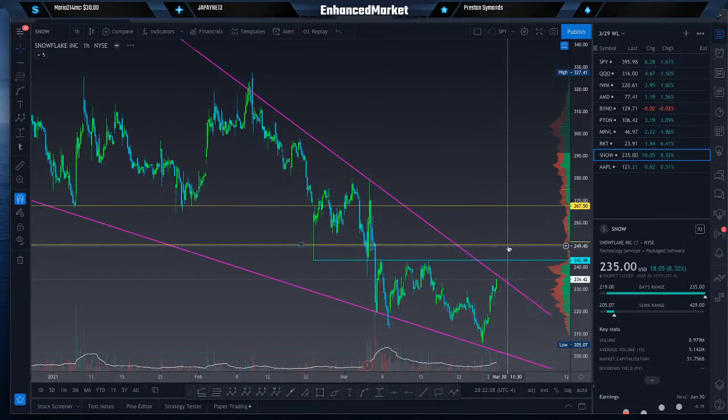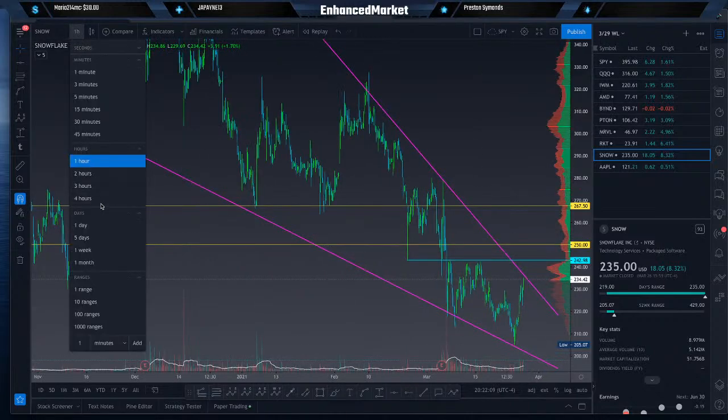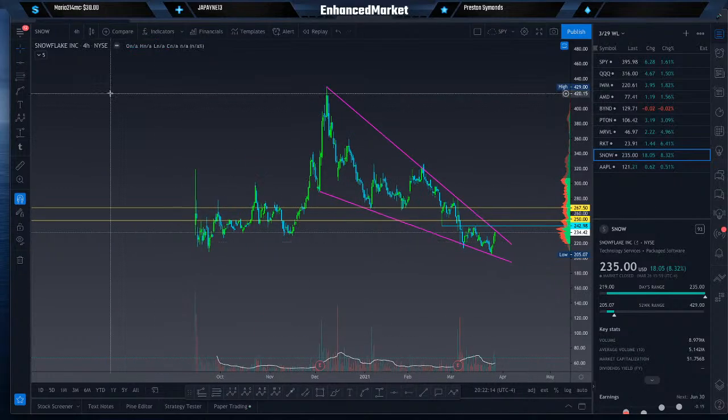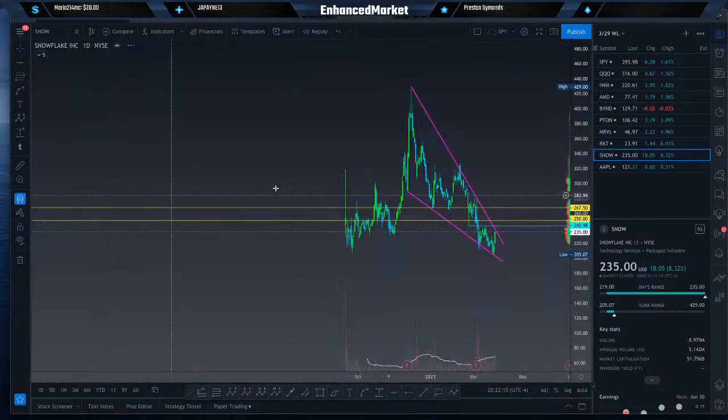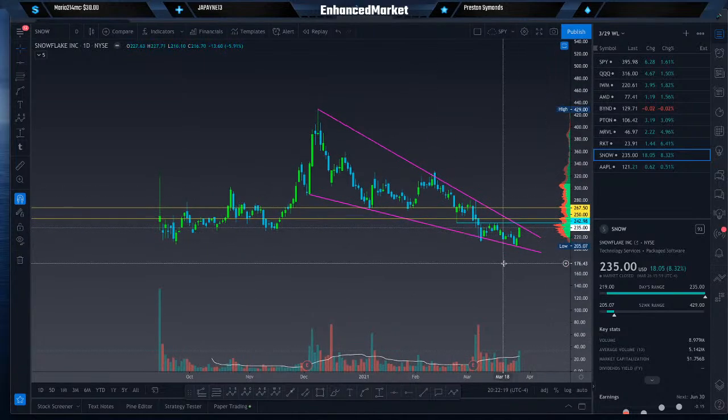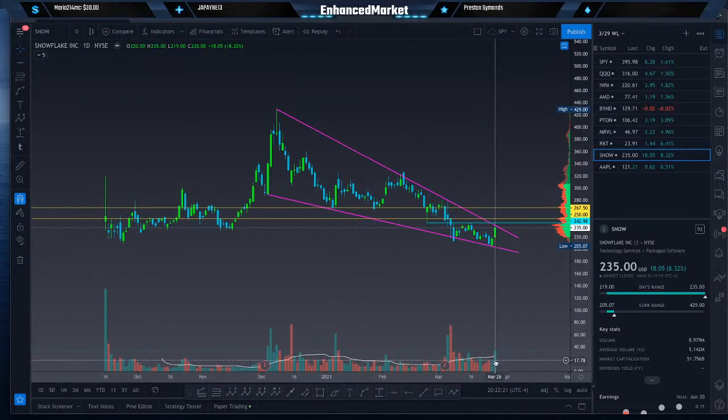Snow. More falling wedges. Let's go into the 4 hour or the 1 day. Yeah, let's go to the 1 day. So another falling wedge. Take a look at the volume, right? We're just getting started on this move to the upside. And we're about to break out here, right?